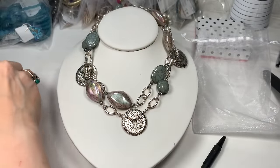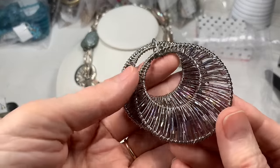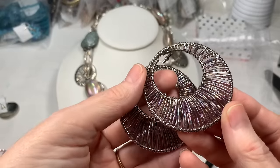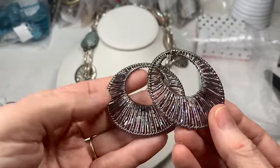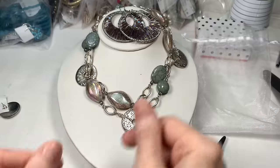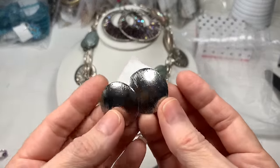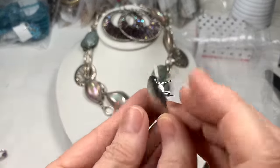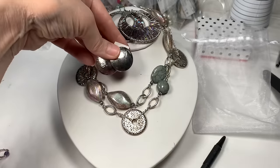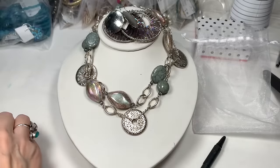It's so pretty. And to go with that, I have these really great hoop earrings. They have glass beads on them that are very iridescent, similar in all of the colors. Just love those. And then I have a pair of silver tone, nice little textured button style earrings, great condition. And I love those with it too. So you get another pair of earrings.